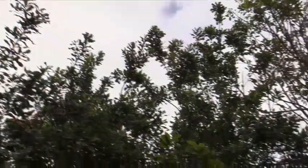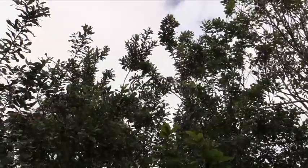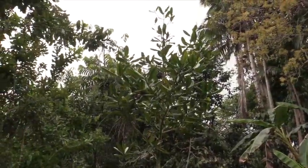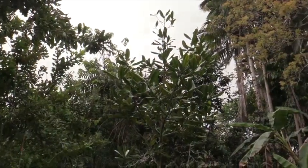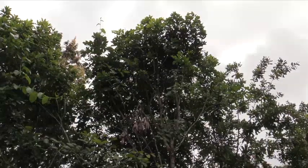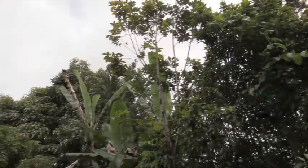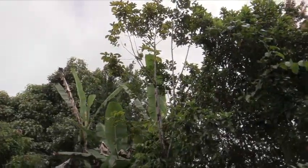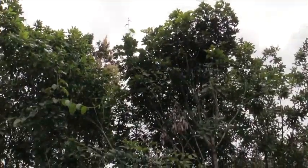Over here next to it, you'll see mac nuts, and mac nuts, and mac nuts. I got mac nuts up and down all over this side of the property. This guy right here is an older and better looking mamey apple. This is Pulasan. That's a rambutan relative. There is another one right there. They make a fruit that kind of looks like a blackberry.